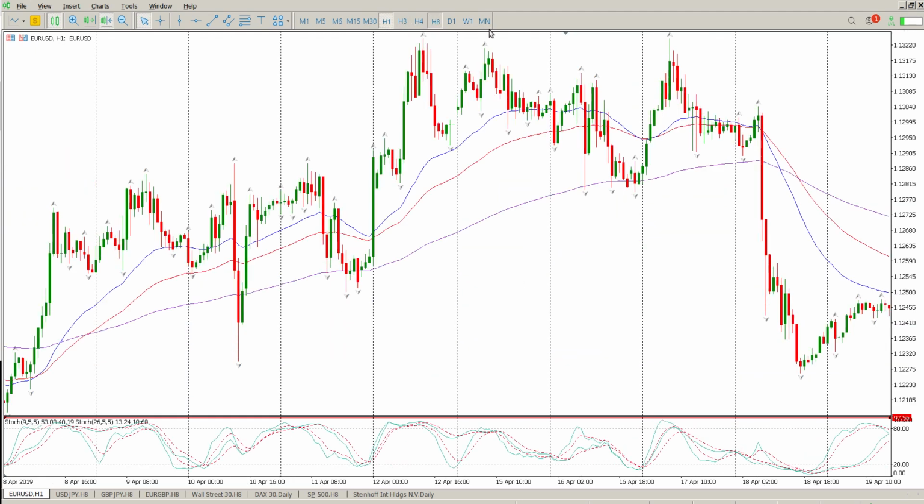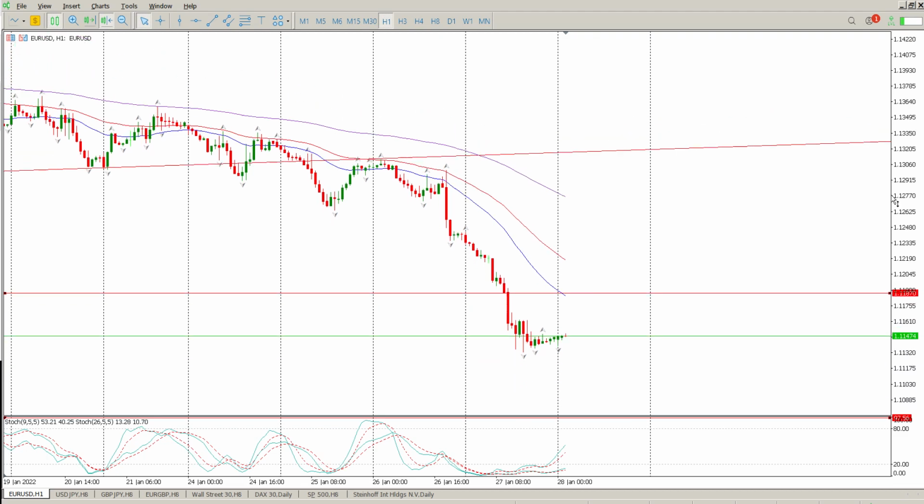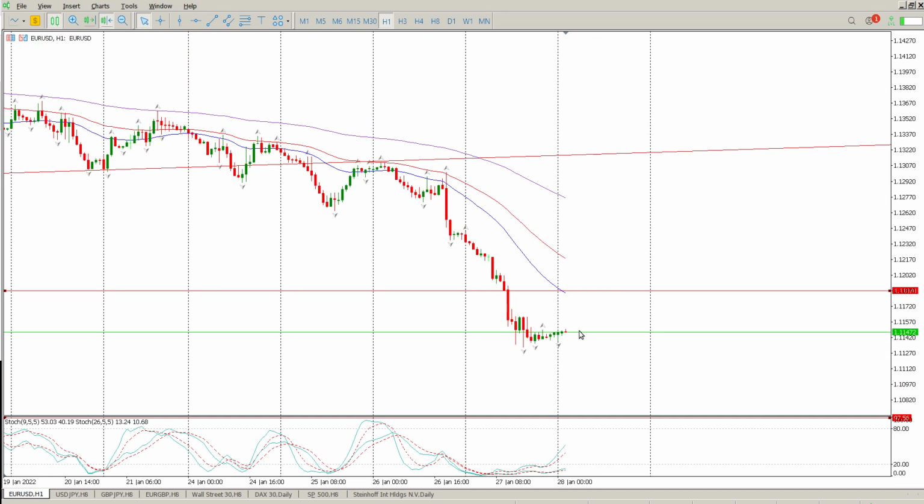So what we're looking for is pullbacks, and we're looking to sell into the pullback. Yesterday was pretty much one-way traffic, no real pullbacks to speak of. By the looks of things, we have a small little flag brewing here. I'd like to see a pullback back into this 111.870 area, but my gut feel here is you're targeting 110 at the moment.